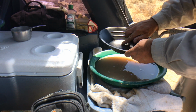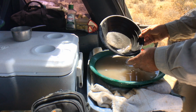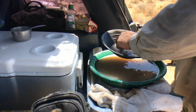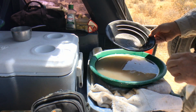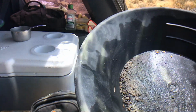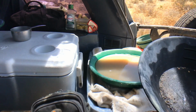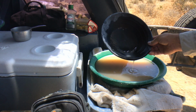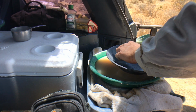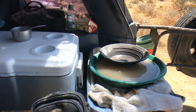I got a roller. Wow, that's pretty nice. Let me see if I can show that to you. It's pretty nice. Let me move the camera. I'm not gonna dump out the black sand that's in there. I wanna put it all together and go through it a little more carefully at home. Oh, that's nice.